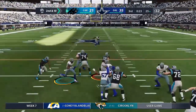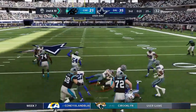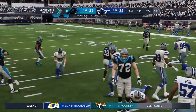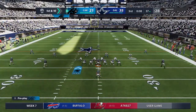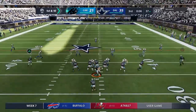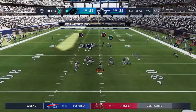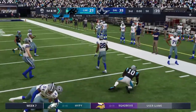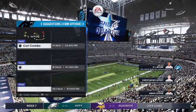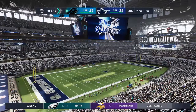On 2nd down, McCaffrey. And he's taken down, but able to slip across the 35. 12 yards there and a 1st down at the 37-yard line. Back to throw now on 1st down. Open man is Samuel, complete. And he'll be brought down on what's going to turn out to be the final play of this 3rd quarter.